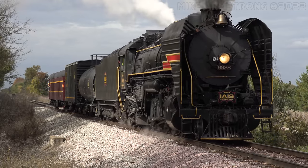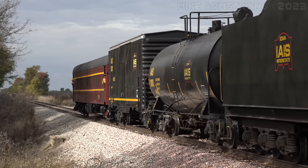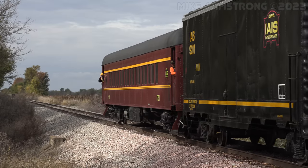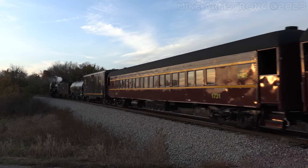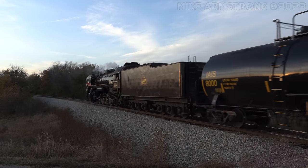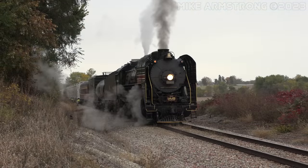In 2021, the 6988 approached the end of its 15-year-long Federal Railroad Administration boiler certification. The locomotive would need a complete teardown and boiler inspection before being permitted to operate again. With no firm plans at the time for a recertification from the railroad, the decision was made to prepare the 6988 for long-term storage.